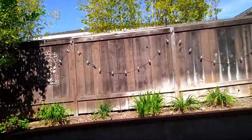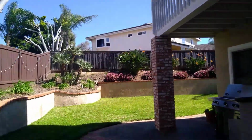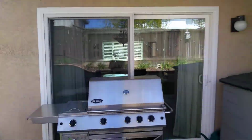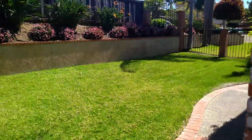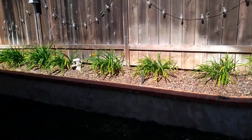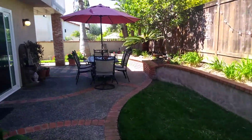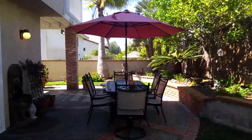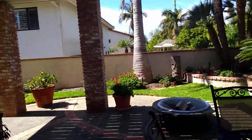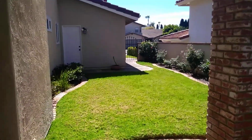It's a little smaller than I would have hoped, but I think there's a good side yard over here. You can come out through the dining there, and minimal landscaping behind in the retaining wall. So the patio is actually quite nice. You get a lot of shade back here, which is important for having people over in the summer. So it's quite workable. Then you got another decent side yard here.